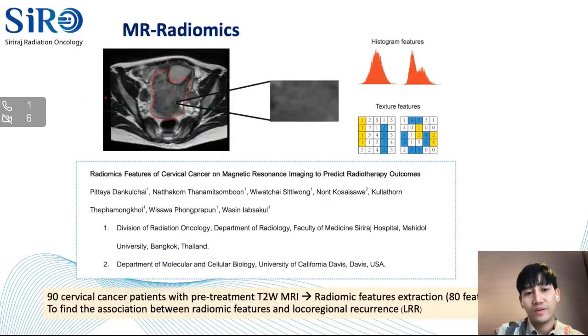And this is very interesting because since MR-Linac is able to perform MRI in every fraction of treatment, we have valuable images, and a lot of images, that we can use for many research projects. For example, MR radiomics. We actually did research on radiomics of MR images in cervical cancer. We studied 90 cervical cancer patients with pretreatment T2-weighted MRI, and we wanted to know whether any radiomic features are significantly correlated with the radiotherapy outcome.